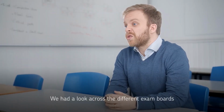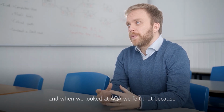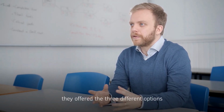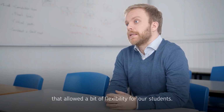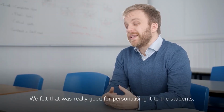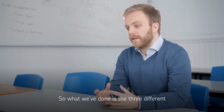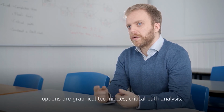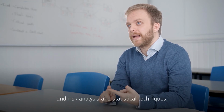We had a look across the different exam boards, and when we looked at AQA we felt that because they offered three different options, that allowed a bit of flexibility for our students. We felt that was really good for personalising it to the students. So the three different options are graphical techniques, critical path analysis and risk analysis, and statistical techniques.